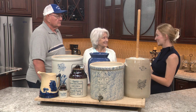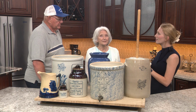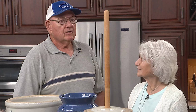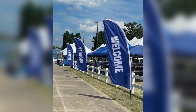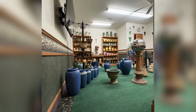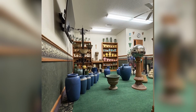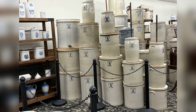Let's talk about the festival next Saturday. Is this the 4th annual? Yes, correct. 4th annual. It used to be pottery on the square. Collectors would back up to the square, open their tailgates, set up a table, and do some selling. We have it now at our place. We set up tents. It's right outside the museum. Every vendor is in a covered tent. We do want people to know it's rain or shine.